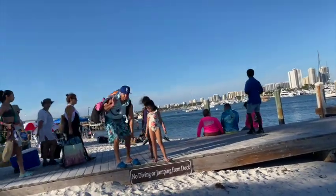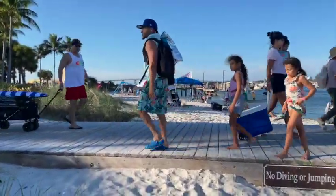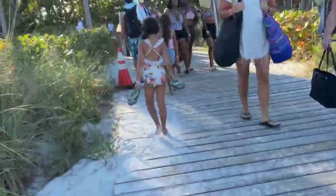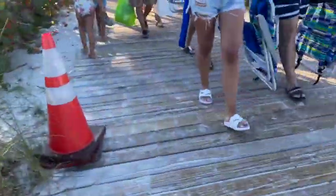He was telling my husband that we had to go and do the line over there or whatever. Let me tell you that we were on that line for like an hour. I was so ready to leave because I just didn't want to be in that line.